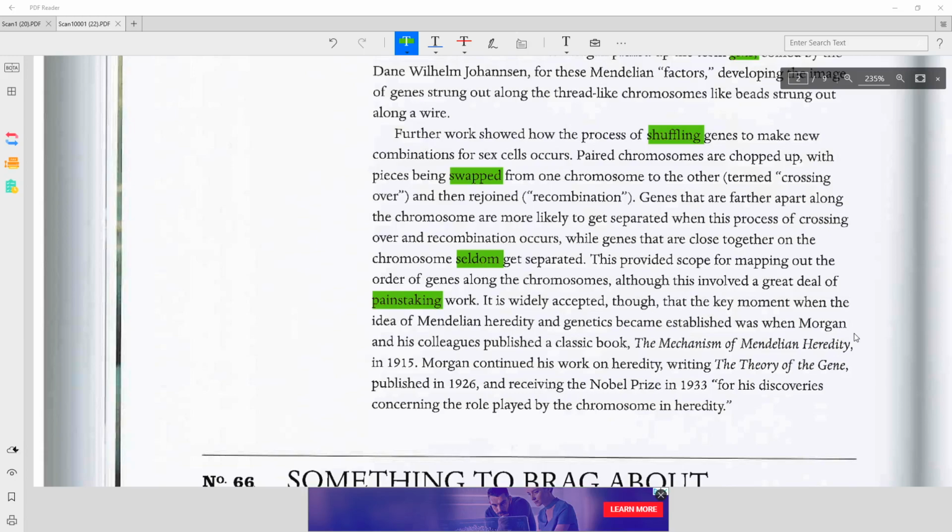This provided scope for mapping out the order of genes along the chromosomes, although this involved a great deal of painstaking work. It is widely accepted, though, that the key moment when the idea of Mendelian heredity and genetics became established was when Morgan and his colleagues published a classic book, The Mechanism of Mendelian Heredity, in 1915. Morgan continued his work on heredity, writing The Theory of the Gene, published in 1926, and receiving the Nobel Prize in 1933 for his discoveries concerning the role played by the chromosome in heredity.